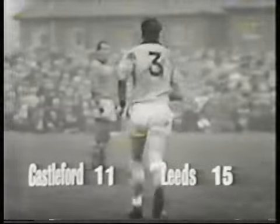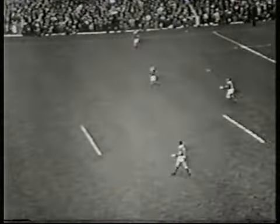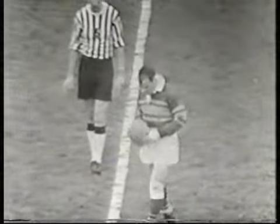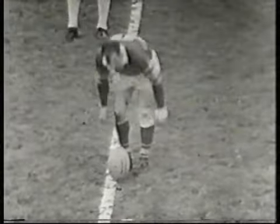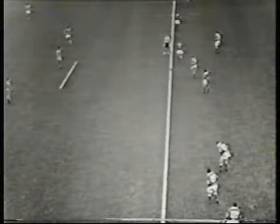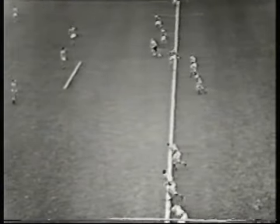A try and a goal for Castleford would no doubt make them a lot happier, but Leeds have got an all-round strength. Atkinson scored one try, lost one, and now it's Shoebottom and Seaborn who've got to take this game by the scruff of its neck to get the Yorkshire Cup away from Castleford, who have never won it. 15 minutes gone.